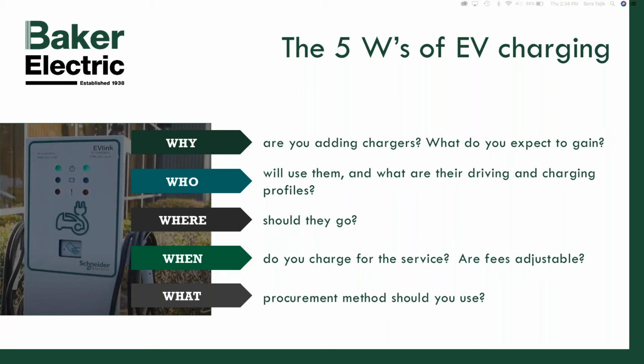Yeah, thanks, Mark. So this is our 5 W's of EV charging. And really, these are just simple questions to ask yourself or your organization to help paint the picture of where you're going in the future with your EV infrastructure, and to make sure that you're taking all of these different steps into consideration.